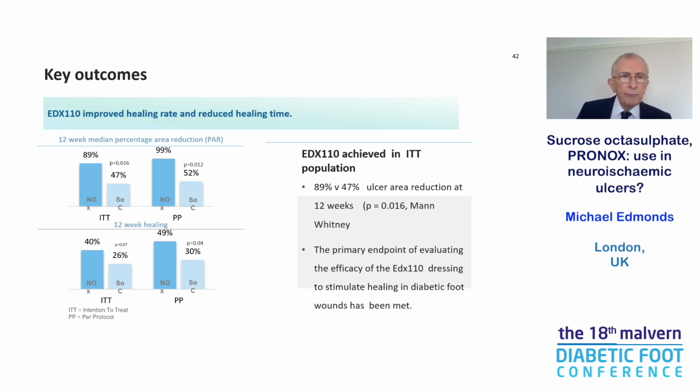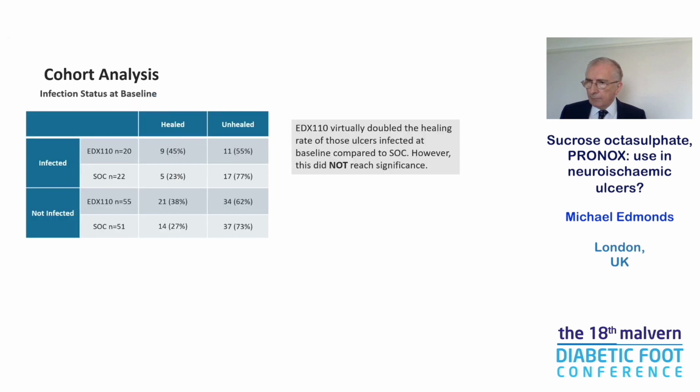When we looked at the 12-week healing, the values were 40% versus 26% on the ITT, and on the PP, 49% versus 30%. However, looking specifically at the ITT population, there was a difference of 89 versus 47% ulcer area reduction at 12 weeks, and this, as I previously mentioned, was significant at p equals 0.016. So the primary endpoint of evaluating the efficacy of EDX 1-110 dressing to stimulate healing in diabetic wounds was met.